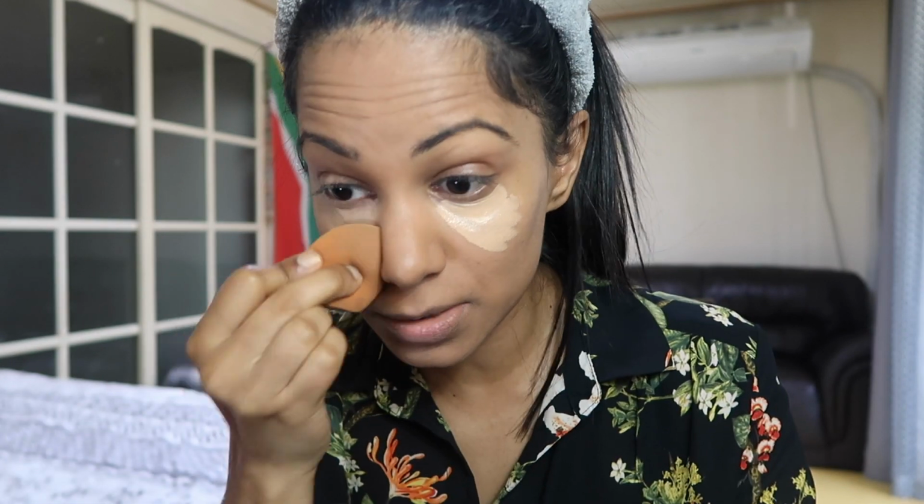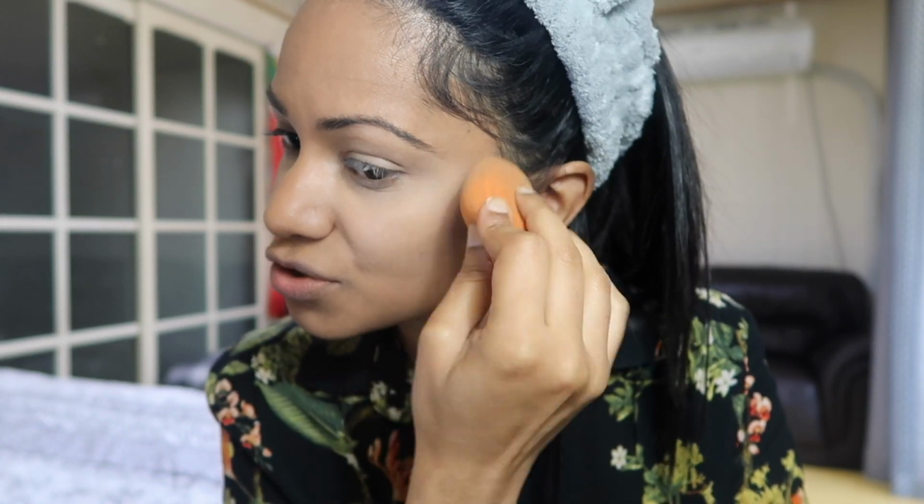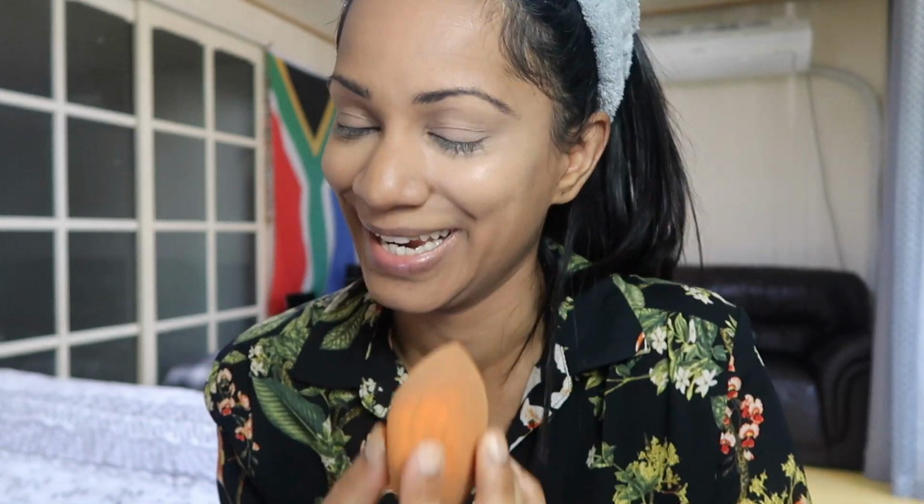I don't know if that's right, but we're gonna use the pointy end and blend all of that in. You really want to blend it in well, because you definitely don't want to look like the opposite of a raccoon. I use concealer on my entire eye because insomnia. Now the trick with fooling people into thinking that you do not have insomnia is to get a concealer that's about 20 shades lighter than your foundation, which is what I did.